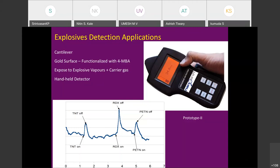However, we faced a challenge. The challenge was that our cantilever sensor was not very selective. It was responding to a lot of other chemicals, for example, water vapor or shoe polish or perfumes. So it should also be highly selective. It is not important that it is highly sensitive. Therefore, we changed the technology.